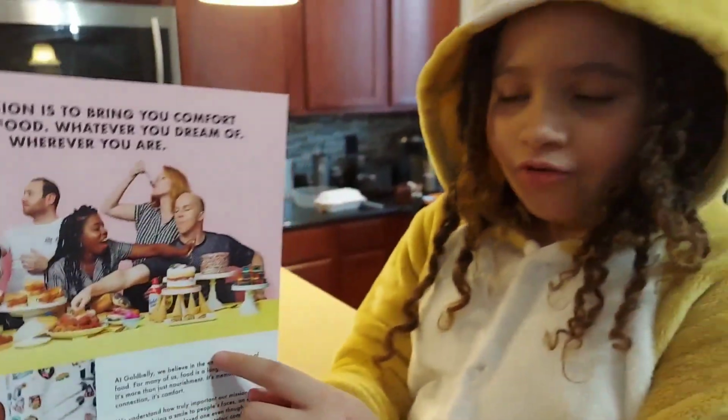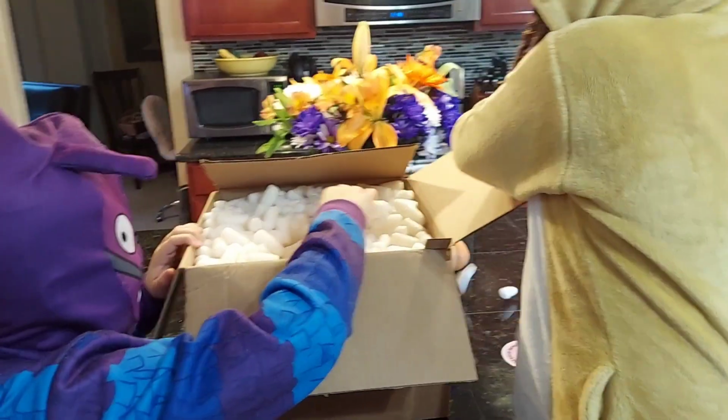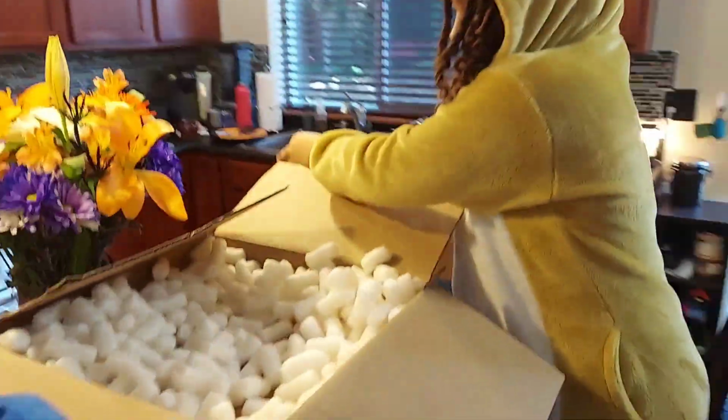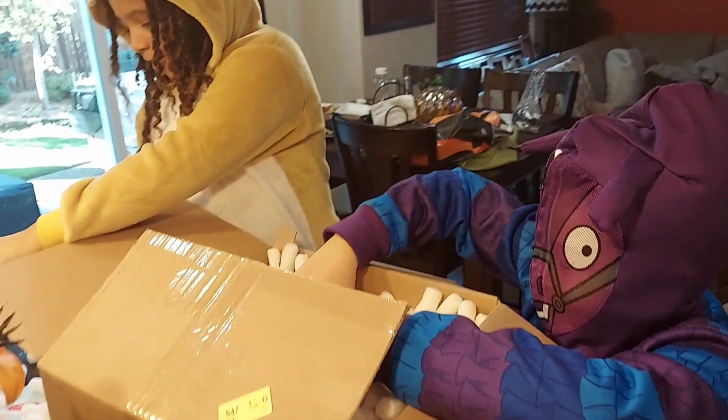Whoa. Look at all the food on here. It must be something like food. Oh, I'm excited to see all of that. Of course. I don't know. We have to unbox. Okay, there's a box right here. Yeah, there's a box inside of a box.